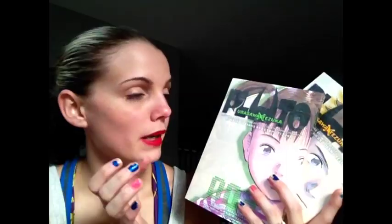I then got volume 2 and volume 3 of Pluto by Naoki Urasawa. Osamu Tezuka is the original creator of Astro Boy, which is what Pluto is based off of. Have not read Astro Boy yet, but I am planning on it because classic manga is one of the themes that I want to do for our manga book club. By the way, I've put up a poll for voting for our theme for next month, so if you haven't joined, I will leave a link to the club down below, and please go and vote on our poll.